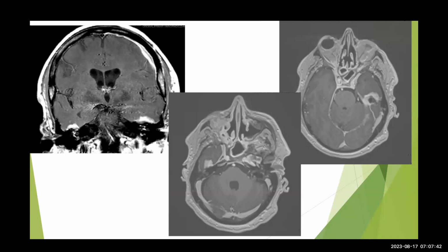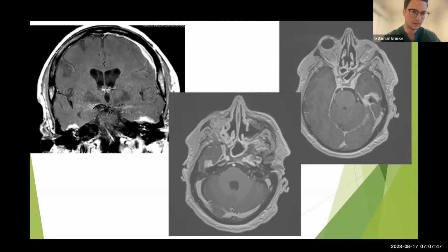And what other great mimicker that can look like anything might be more of an oncologic diagnosis? Like lymphoma? Yeah, that could be one as well. And then what about any specific infectious etiologies? You mentioned the inflammatory ones, but is there anything you would be concerned about infectious-wise?